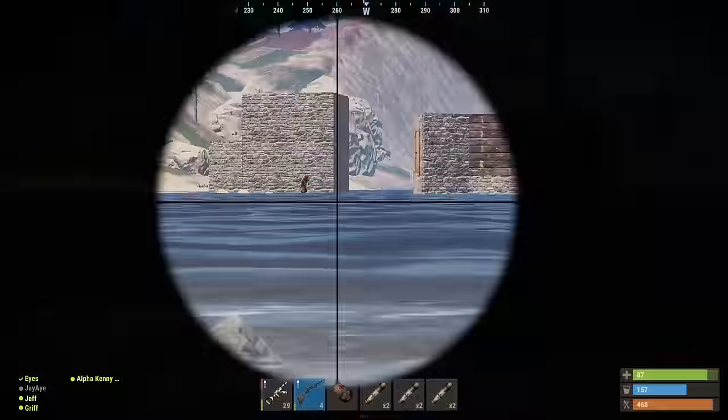Them bringing out the M2 was a good sign. That means they are pissed off. So we fell back to base and I ran back one more time as a fresh spawn. This was our plan of attack.